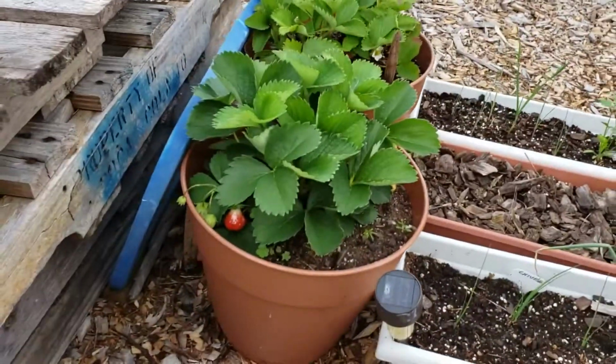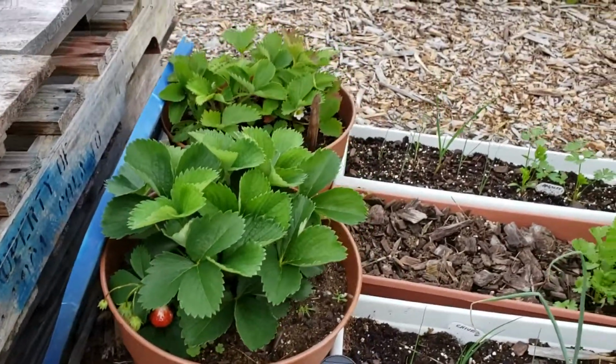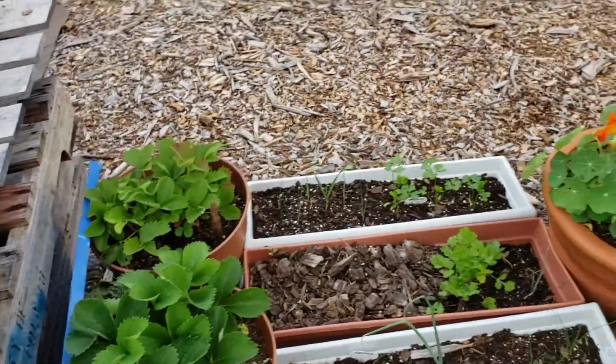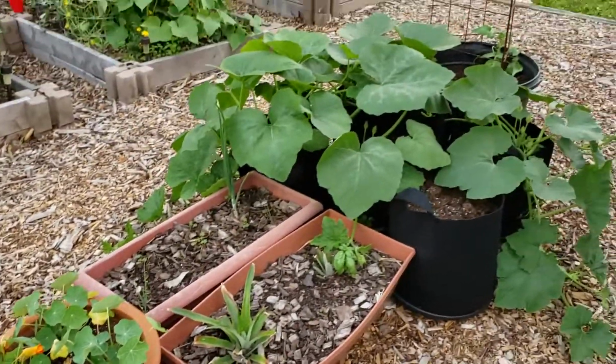We've actually been picking strawberries. There's another strawberry to be picked off of this strawberry plant, so that's been pretty exciting. I'm gonna pick that one as soon as I finish taking this video. So I'm gonna go around here and show you the rest of the garden.